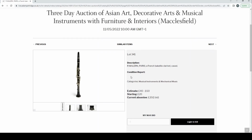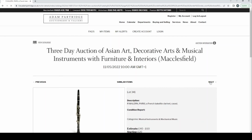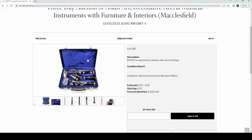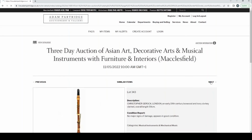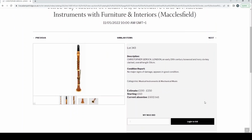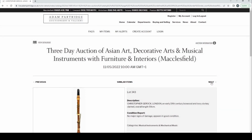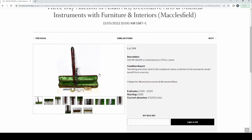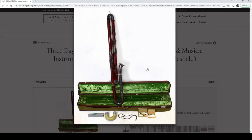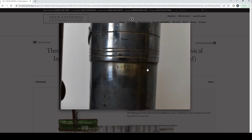R. Malern, Paris, a French Bakelite clarinet cased. Buffet, a cased French clarinet with chrome fittings. Christopher Gerrock, London, early 19th century boxwood and ivory 6-key clarinet. Nice. Oscar Adler, a contrabassoon. That's interesting. 520 already, I was going to say. That's kind of a popular one.